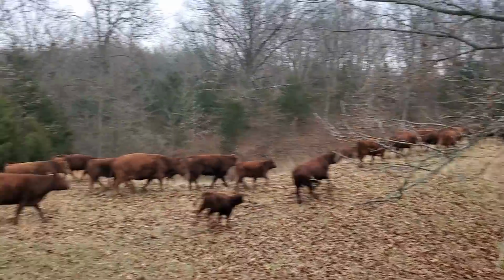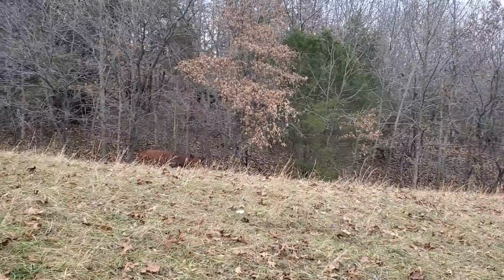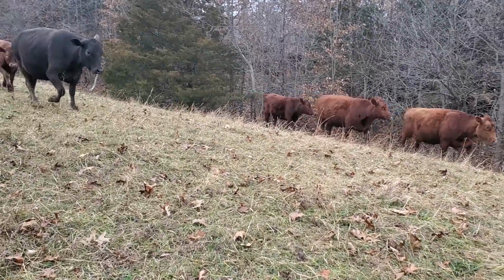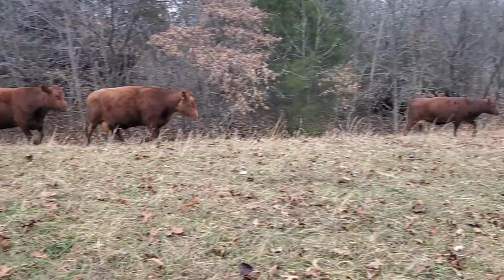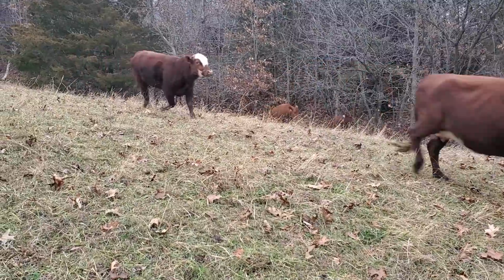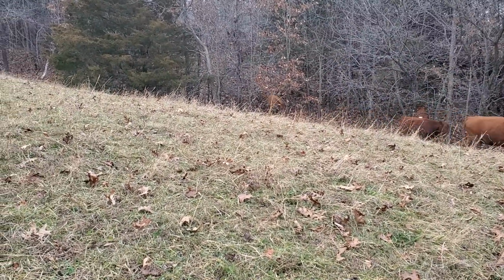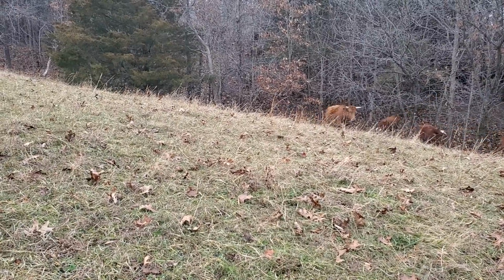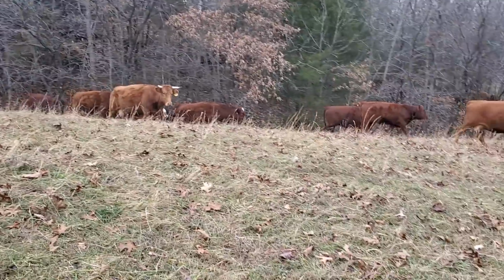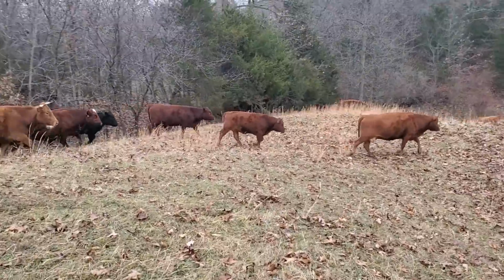So what we've got here is winter stockpile. We've given them probably, oh gosh, there's 4 acres up there on that hill. And what we're doing is making sure we're not taking it all, because this part of the farm is actually the sheep. The sheep winter in here, and so we've got to make sure we don't take an excessive amount of stockpile, because we want to leave the sheep a good grazing in here when we leave.